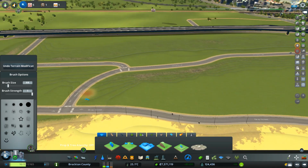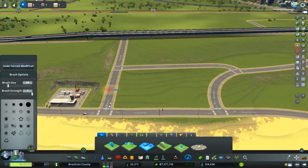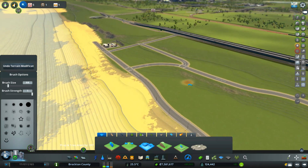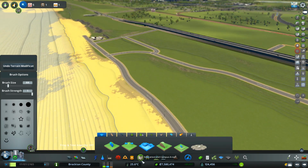Alrighty, so we've smoothed that out again. And now let's forget about this part for now. We'll deal with that later. Let's look at some services. So I know we need an elementary school in here. I don't think we'll need a high school in this area.